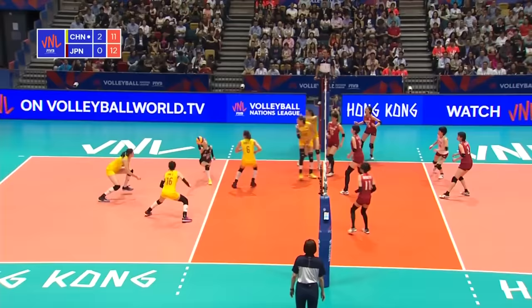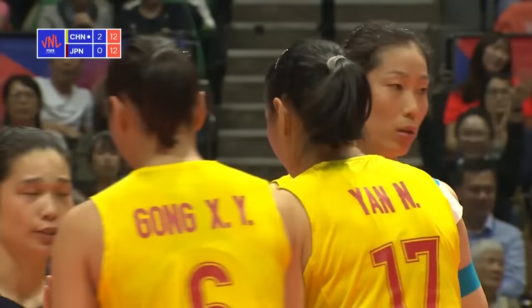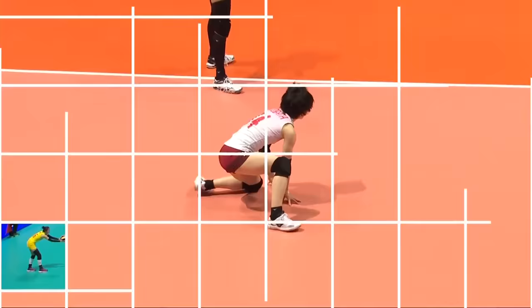A pick up from Lee. Oh, and a third huge hit in a row from Zhu Ting. And Zhu Ting has brought China back into this third set. So not the hardest hit spike she'll hit, but so accurate. She's taking that right over the top of the Japanese block.